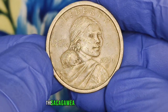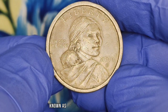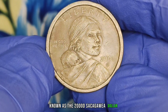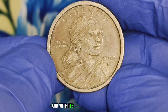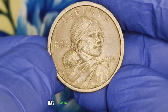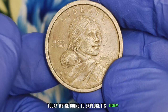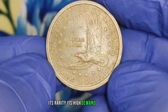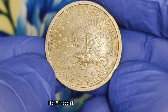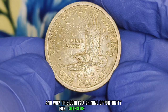Next up, the Sacagawea $1 coin from the year 2000 with the Denver Mint mark, known as the 2000D Sacagawea Dollar. This coin, especially when it appears in very good condition and with its radiant golden plating, has captured the attention of the rare coin market. Today, we're going to explore its history, its unique design and features, its rarity, its high demand in collector circles, its impressive market value in dollars today, and why this coin is a shining opportunity for collectors everywhere.